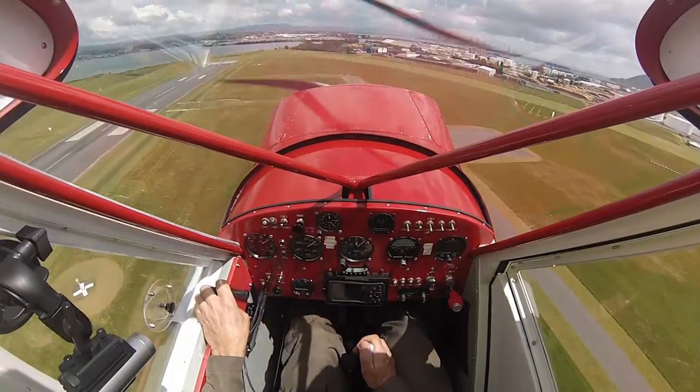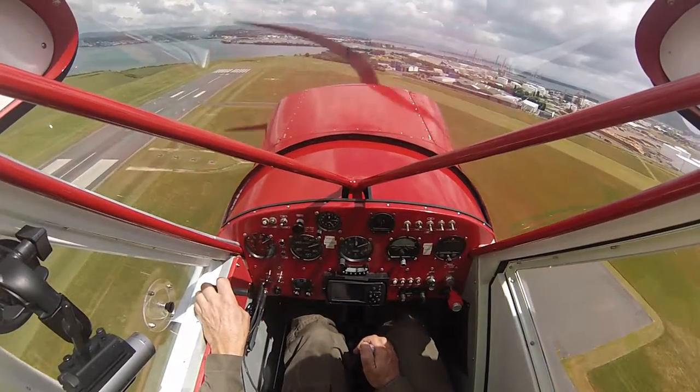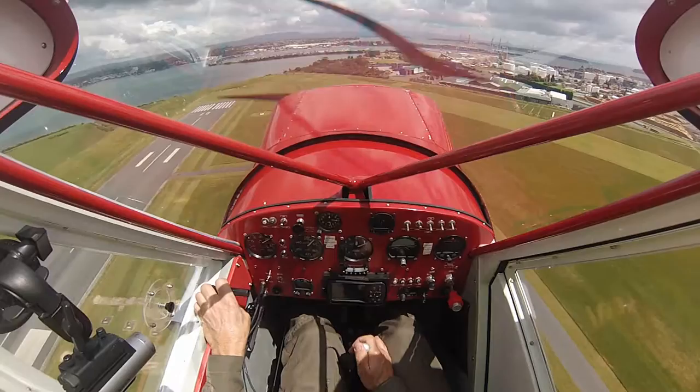As I flew past the tower, I flew through its mechanical turbulence. Did you notice the wings rocking a little bit?